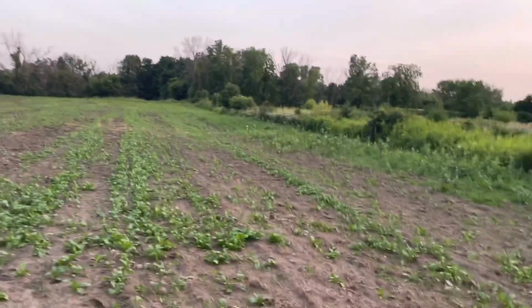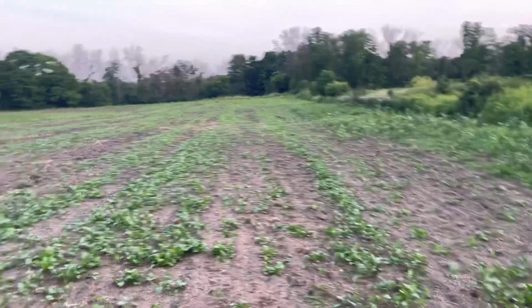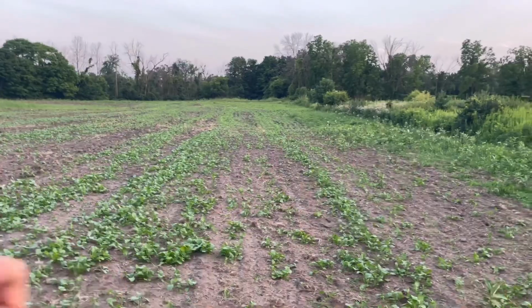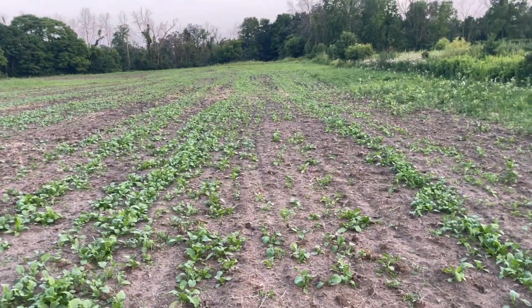You can see the areas where it's a little heavier and a little bit thinner. And this is the area I came back through and went crisscross back and forth. The rest of the plot, I didn't really do that on. This, I believe, is wintergreens and honey hole mixed with tillage radish.